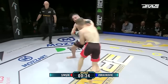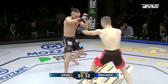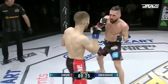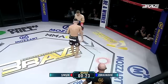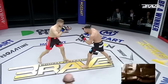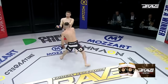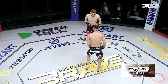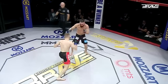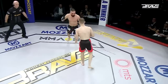Big straight popped off there by Zdravkovic. Again, very, very close fight, Kirik. Nice little switch pop uppercut from Shimshek. Can't quite tell where we are in the rounds. I haven't been keeping track. We don't have it on our graphic, unfortunately. About 25 seconds left, 10 left. Oh, it was a great shot right down the middle. The right hand is landing.